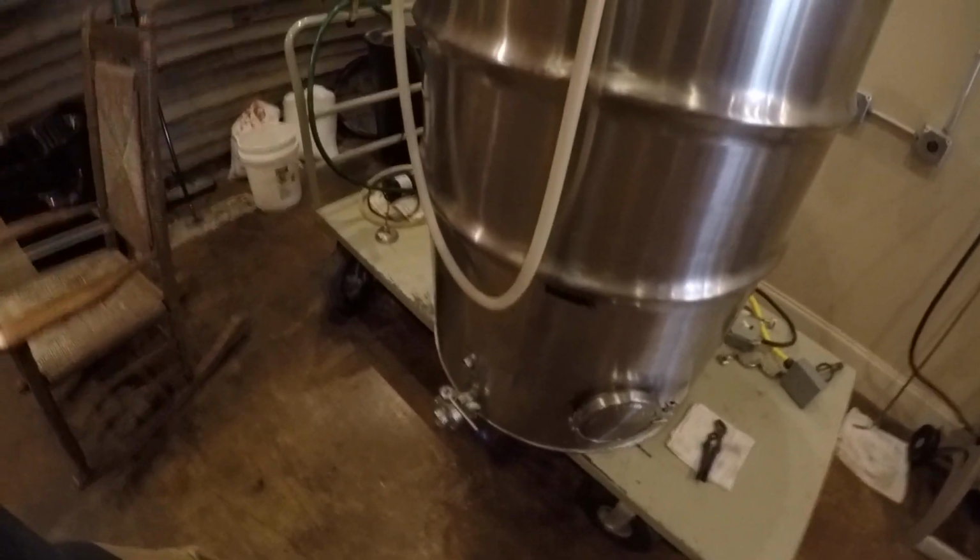30 gallons of water in this mash tub. Right now it doesn't have the false bottom in it, but it's got a false bottom that'll sit inside of it right there.